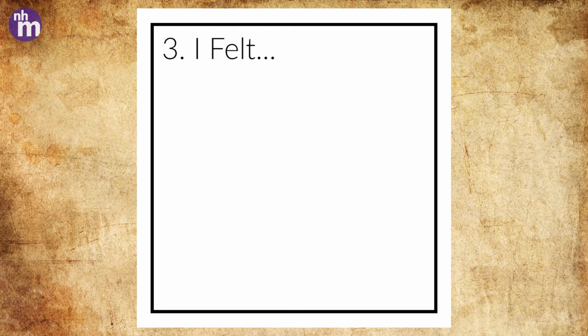So, in square number 3, we are going to put I felt, and we're going to think about how you would have felt when St. Paul's Cathedral burnt down. You might have felt very, very scared if you thought it was your fault. You might have felt sad. You might have felt angry because St. Paul's Cathedral was the most important building in the whole city. You might have felt excited because you were doing your job well. Decide how you would have felt and write it in box number 3 and then do a picture of your face. Go.